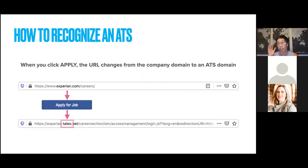Now, how do you know if you're dealing with an ATS? A trick is, let's say you're on a company website. In this case, an example is Experian. So let's say you're on Experian.com, you go to their careers page, and you find a job that you like. And then when you click apply, if you look back in the search bar, you will notice that the domain name actually changes. And in this case, it becomes taleo.net.